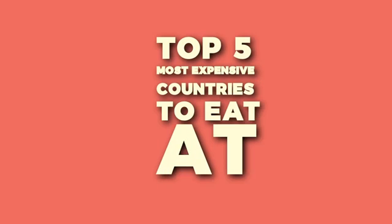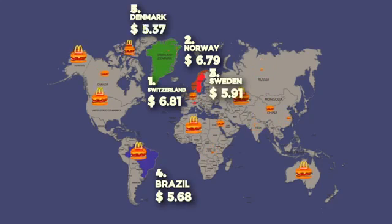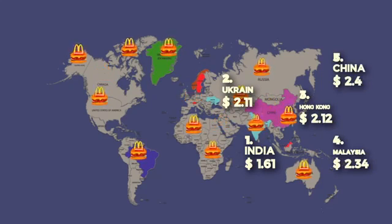But before we say goodbye, we will give you a quick interesting fact about the top 5 most expensive countries to eat at McDonald's. Switzerland tops the list and has the most expensive Big Mac in the world at $6.81 per Big Mac, followed by Norway, Sweden, Brazil, and Denmark. On the other hand, India has the least expensive Big Mac in the world, where one Big Mac costs $1.6, followed by Ukraine, Hong Kong, Malaysia, and China.